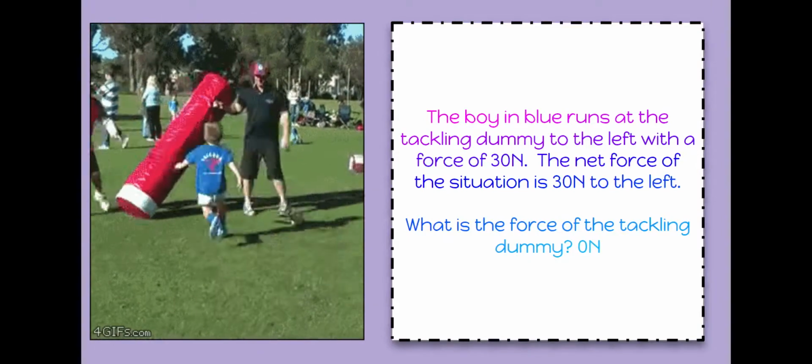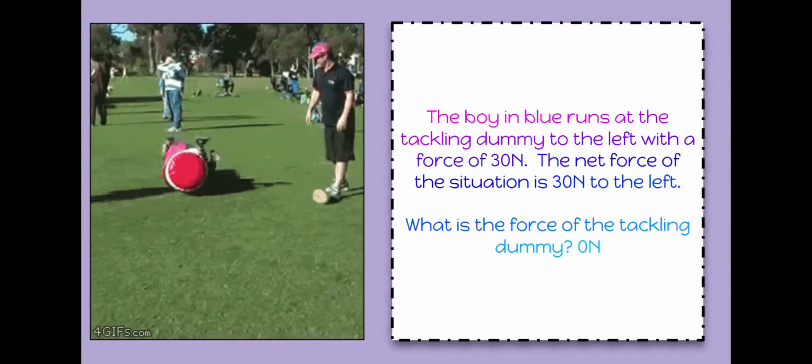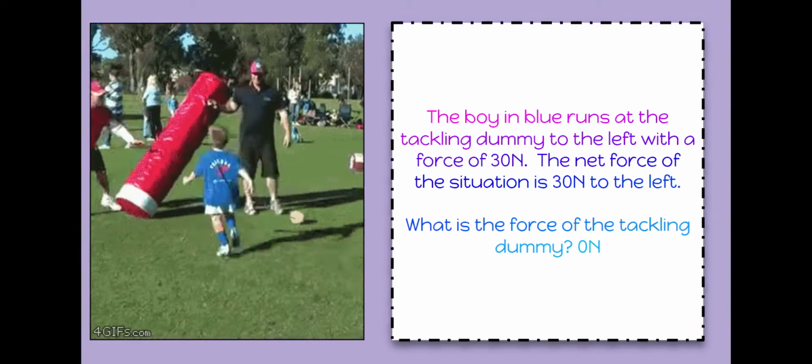Hopefully you're able to figure out that that means that the tackling dummy has a force of 0 newtons. There's nothing opposing his force moving to the left, and so it is the only force.